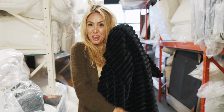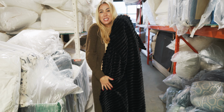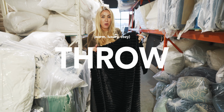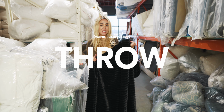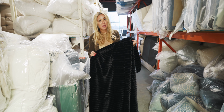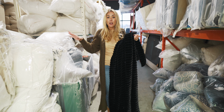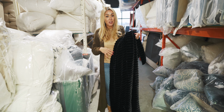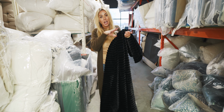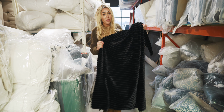And number 9 on my list is a warm, luxury, cozy throw. Guys, these throws go a long way when you're looking to layer a space. And as I said previously, layering your space in more traditional settings is very normal. So if you have a lot of modern pieces laid out in your room, consider putting a couple throws, maybe one on a chair, maybe one on a sofa, or even on a bed.